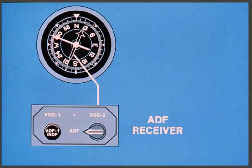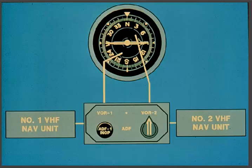In this illustration, the number 2 selector is in the ADF position. The double pointer will display magnetic bearing to the station tuned on the number 2 ADF receiver. Whenever a VHF navigation receiver is tuned to an ILS frequency and the associated selector is in the VOR position, the pointer moves to a horizontal position across the face of the RMI.